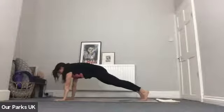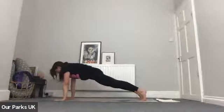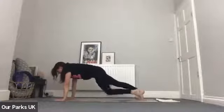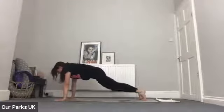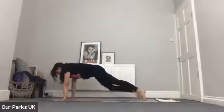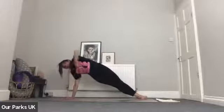Really nice. Take a breath here. And we're going to do our knees again. So ready? Engage that core. Let's go. 10, 9, 8, 7, 6, 5, 4. Keep that core engaged. 3, 2, and 1. Really nice. Bring yourself over onto the right hand side now.